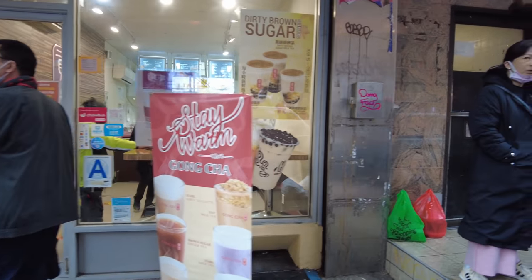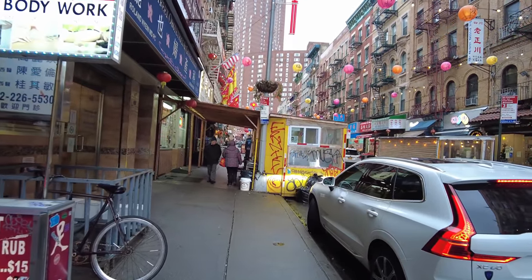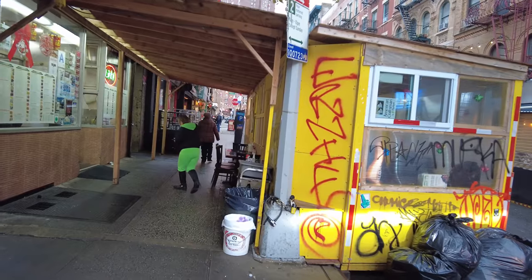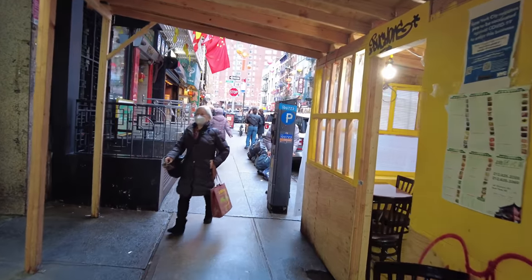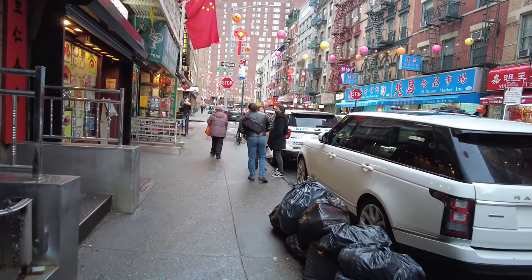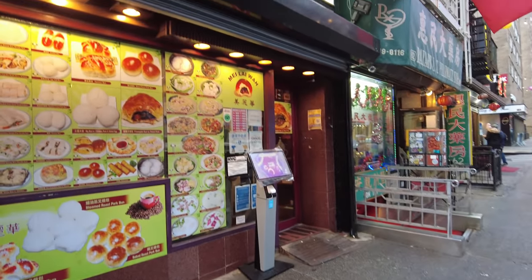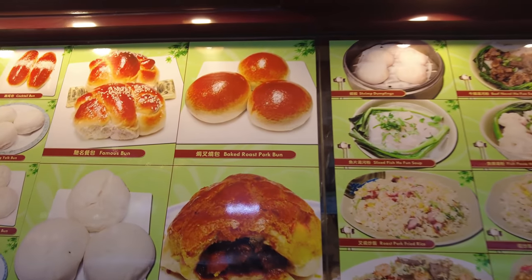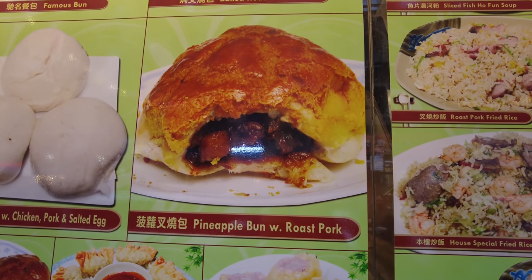Gong Cha, great bubble tea spot. Looks like there's no line for Mei Lai Wah today. But they have the best roast pork buns in Chinatown. And they're only $1.50 each. And they also have the pineapple bun with roast pork, which is $1.85.